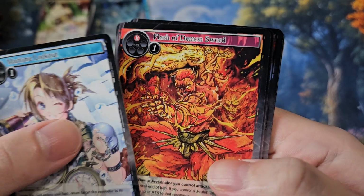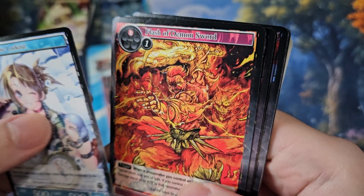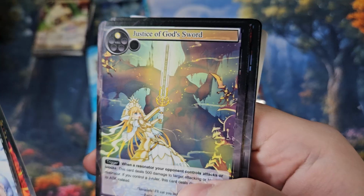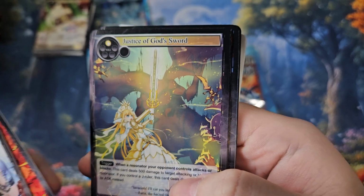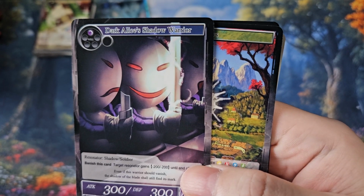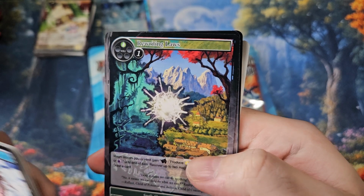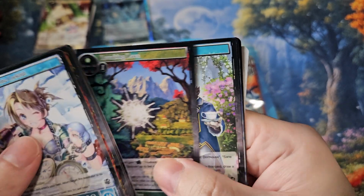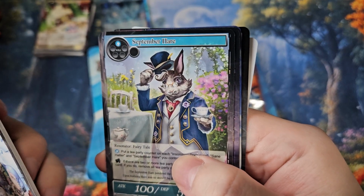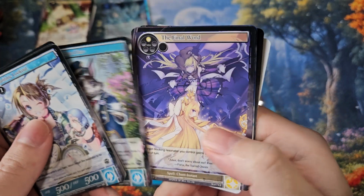Here we go. Flash of Demon Sword. That is a cool card. Look at the artwork there. Justice of God's Sword. That must be Excalibur there that we saw earlier. Dark Alice's Shadow Warrior. Those are creepy. Rewriting Laws. That's the holo we got in that last pack. September Hair. You need to get with the program. It's October, or actually November, I guess now, huh?